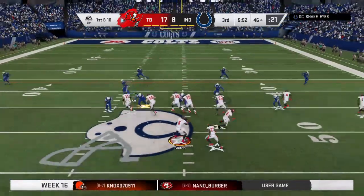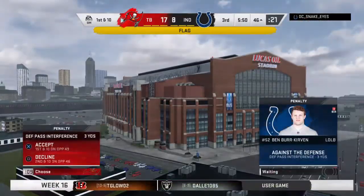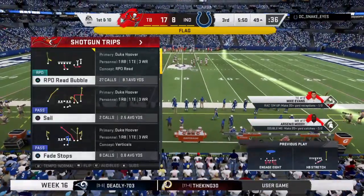Let's keep moving. Now a fake on the give here as they try the run-pass option. And that'll be incomplete. We do have a penalty flag down, however. Let's see what that's about.